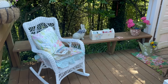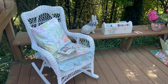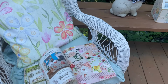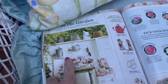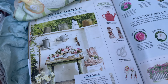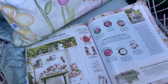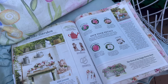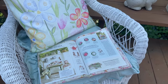Let me share this delightful space with you. It was inspired by an old magazine that I came across, and I had noticed this display and I was quite inspired by it, so I decided to use that theme as my inspiration for a refresh in my little shed.